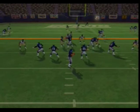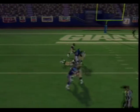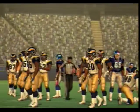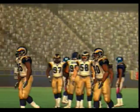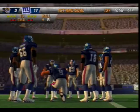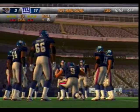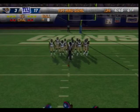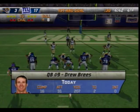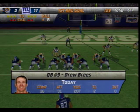The Rams come out in a nickel package. With the pass, he hits his receiver. Harper comes up to make the play at the 8-yard line. With that completion, he's now over 200 yards passing. It's first and goal at the 8.